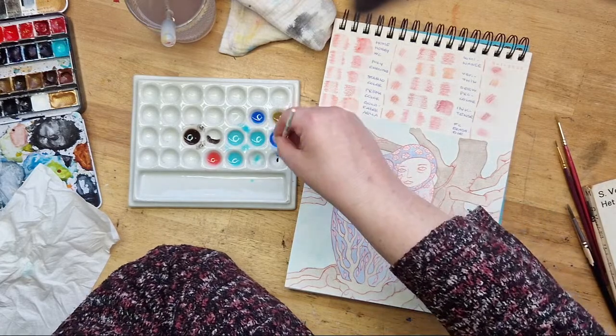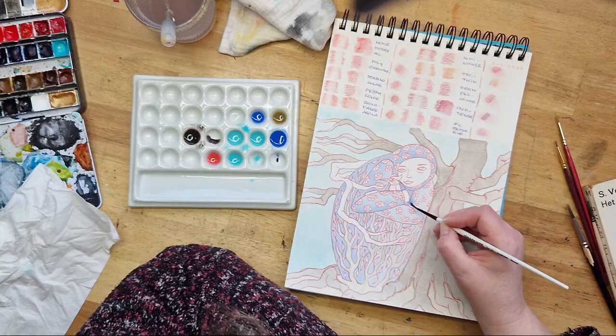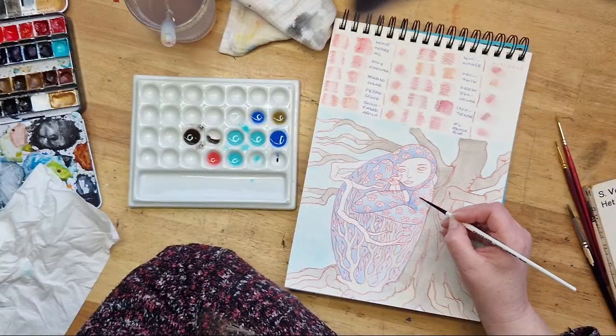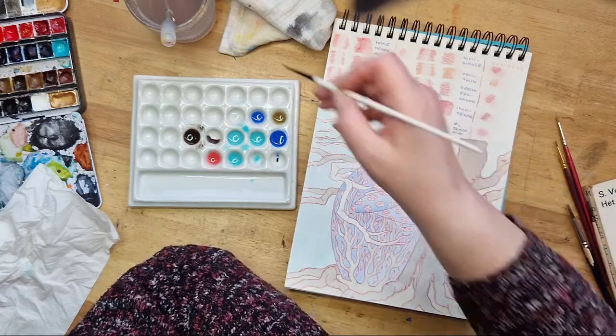Okay, so I'm liking that. I'll take a look at things that you may have entered in the chat. I'll do that in a minute. I have to finish this first.